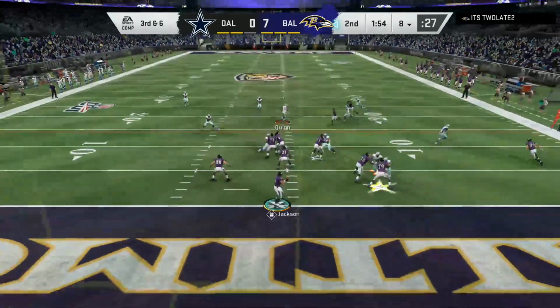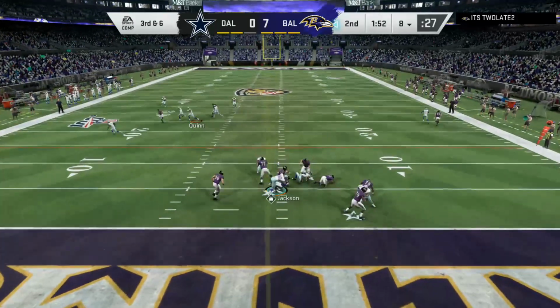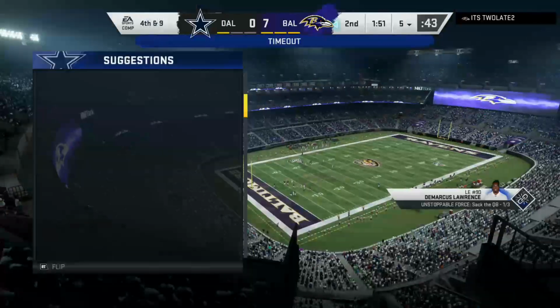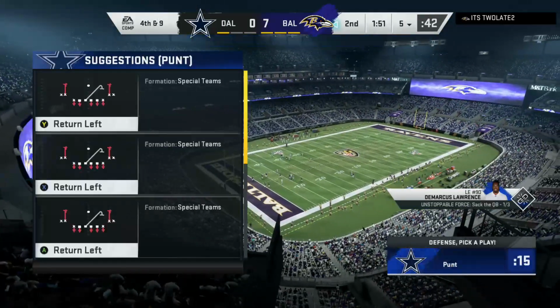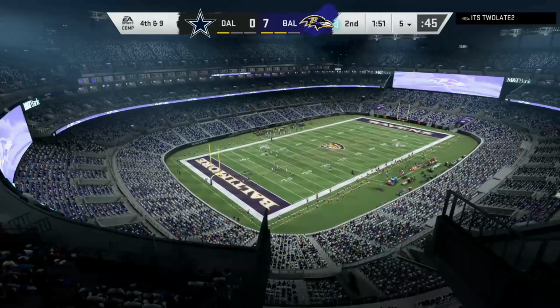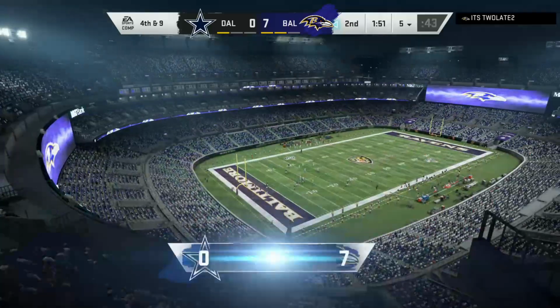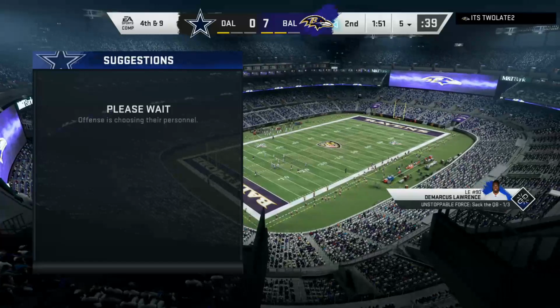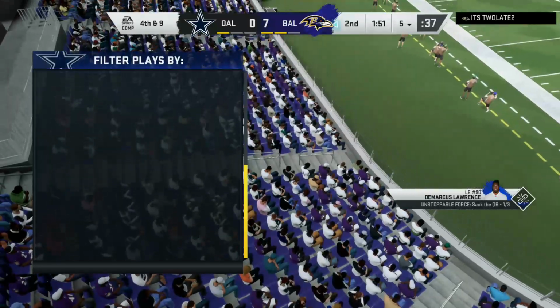On third down, Jackson. And he's going to go down back at his own 5-yard line, it's a sack. The Cowboys going to use their second timeout now. Now the Ravens going to use one of their timeouts. It's just their first, so they'll have two remaining here before we get to halftime.